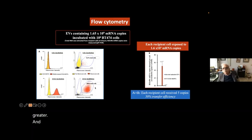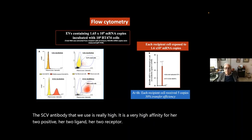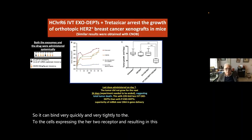What we attribute this to is the fact that the scFv antibody that we use has a very high affinity for the HER2 receptor. So it can bind very quickly and very tightly to the cells expressing the HER2 receptor, resulting in this high efficiency that we saw.